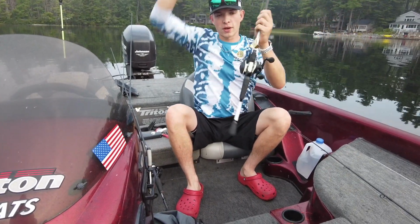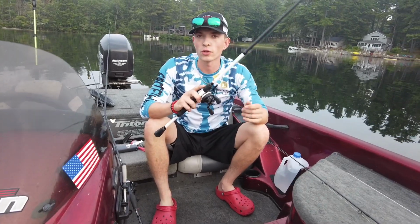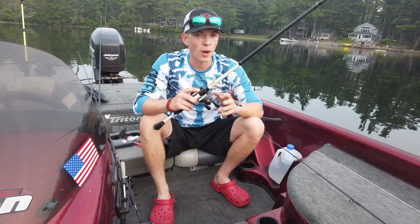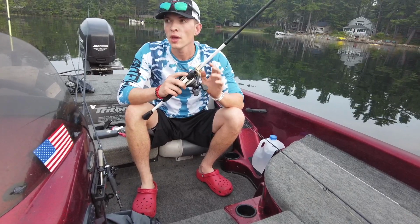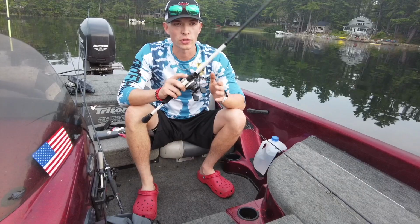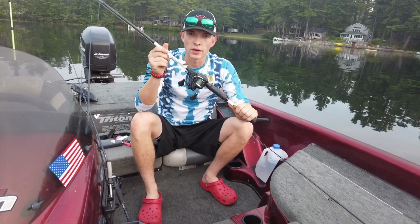In our fourth setup, I got a little black buzzbait tied on. Since we got to go through that channel to go to the other pond, it's pretty shallow in there. Early morning, top water bite's always hot. So we're gonna start with this, and then later on we might switch to a whopper plopper. And I know there's a section where there's a ton of lily pads that we might put on a frog as well. But we're gonna start with the buzzbait just because it's super shallow, and it should be the ticket.